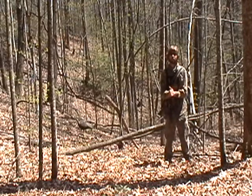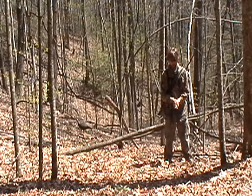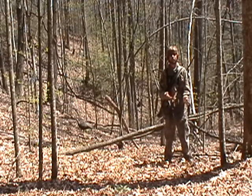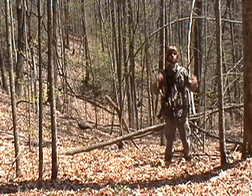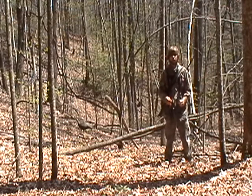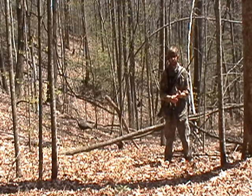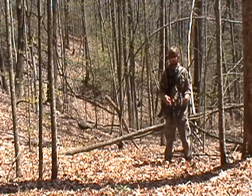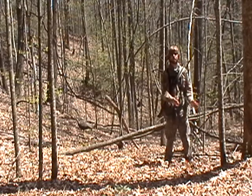Okay, now I'd like to talk a little about how close do you get to a turkey. In the mountains, you oftentimes locate turkeys on other ridges. I mean, possibly even in other mountains. With this, it's using your own judgment a lot of times, but in our opinion, getting too close is more harmful than being too far.